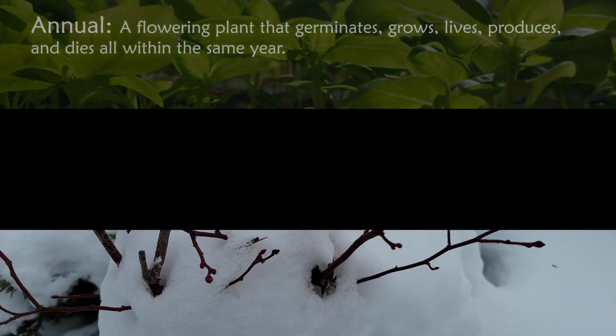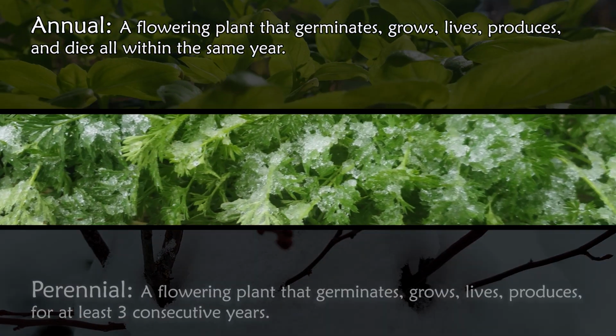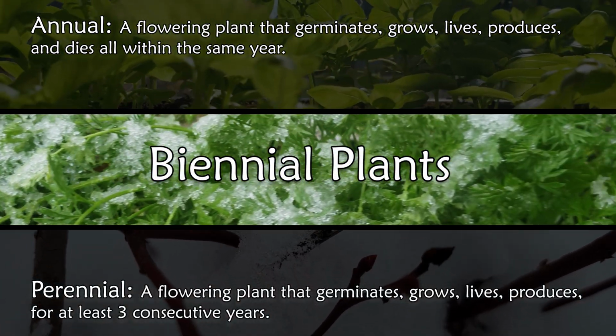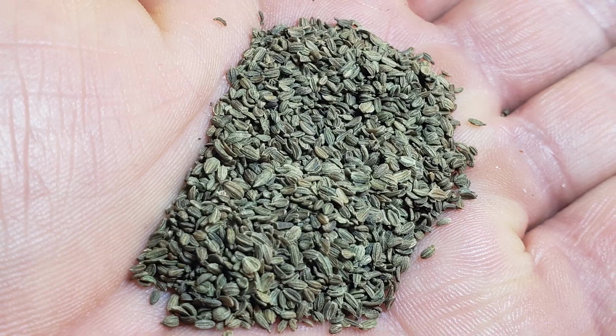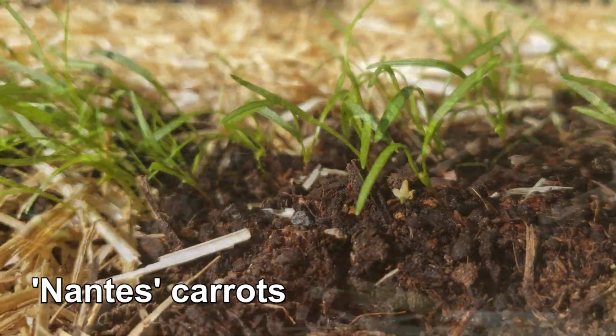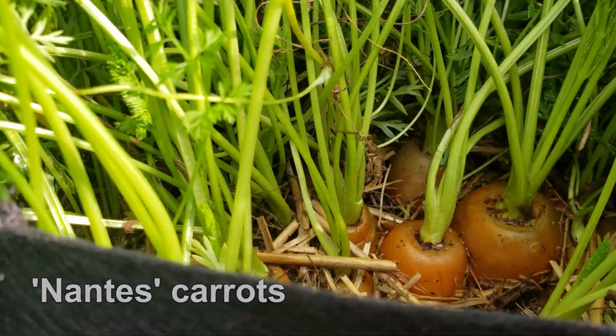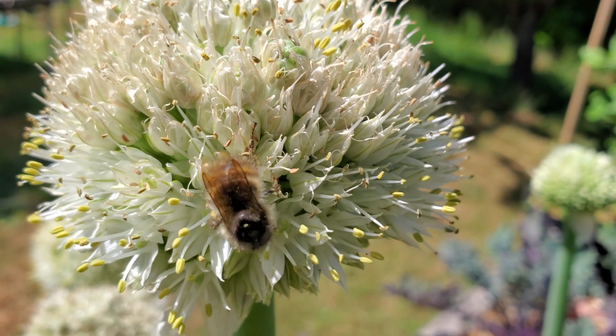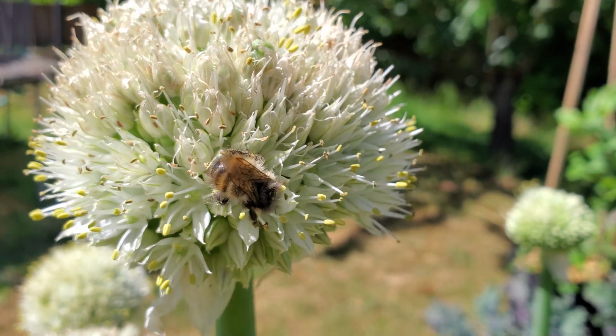While an annual plant lives, grows, produces, and dies within a year, and a perennial lives out their life cycle over the course of 3 years or more, biennials are right in the middle. As seeds, they germinate, grow, produce roots, stems, and leaves, all in the first year. Winter then either causes the plants to slow down or go completely dormant. And then in the second year, the plants will flower, completing their life cycle.